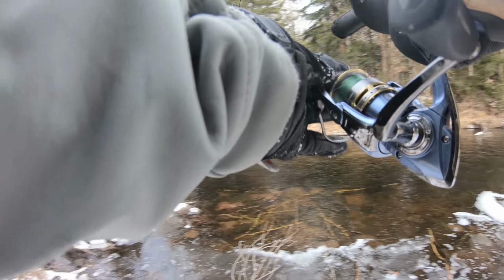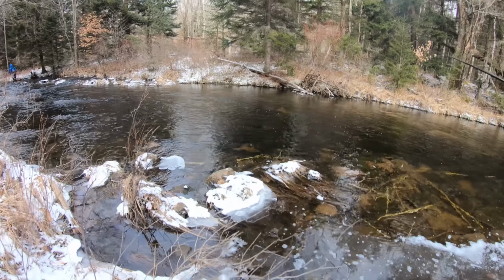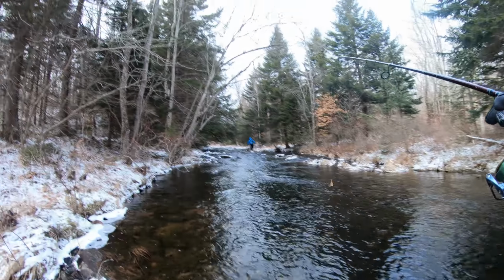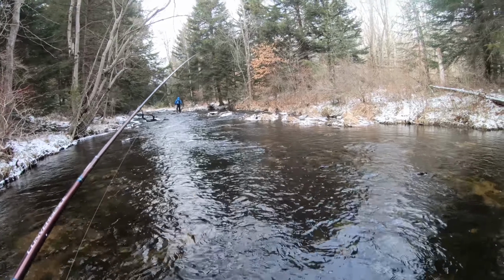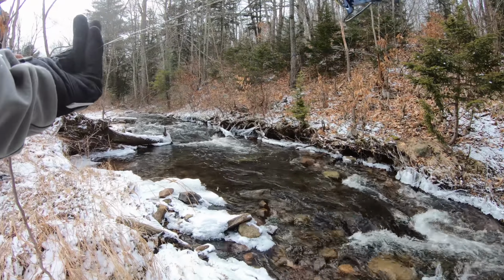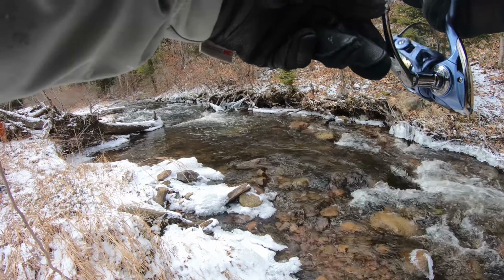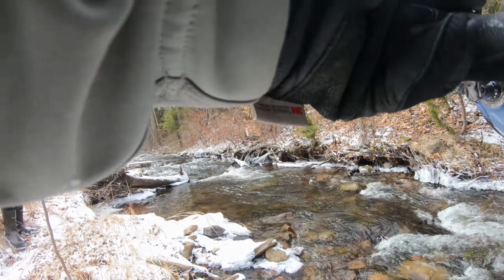All right, guys, so just a quick update. We ran out of room on the first creek. Decided to head to this next one. A lot smaller. It's supposed to have some wild browns, so we'll see how that goes. Hopefully we can catch something here. I hate underhand casts with this rod. The end's too long. Nada.